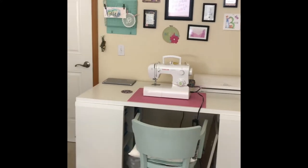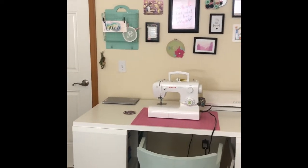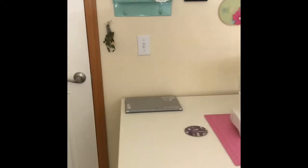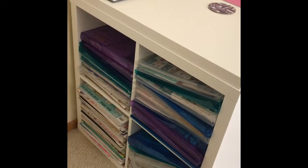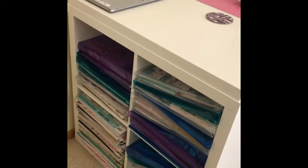And this is where I sew, and I've stuck my Cameo over there as well, so it's just like an extra workspace. You can see my laptop on the back left. So this is my workstation for that. On the sides, this table is built using stuff from IKEA. I have the 4 set of cubes and then a tabletop that I got from IKEA. My husband helped me put this together a while back.